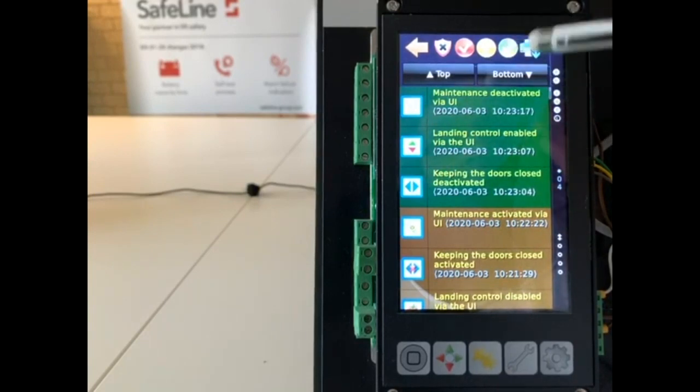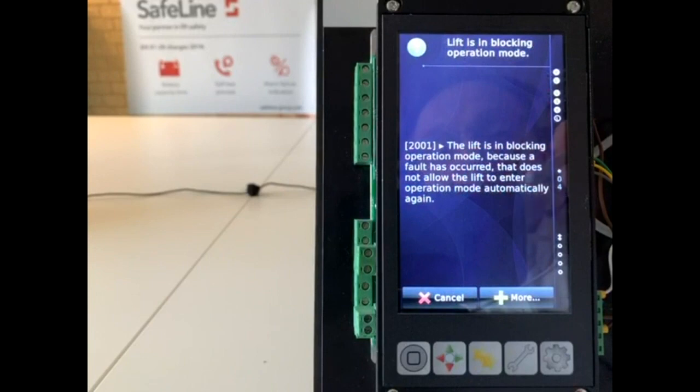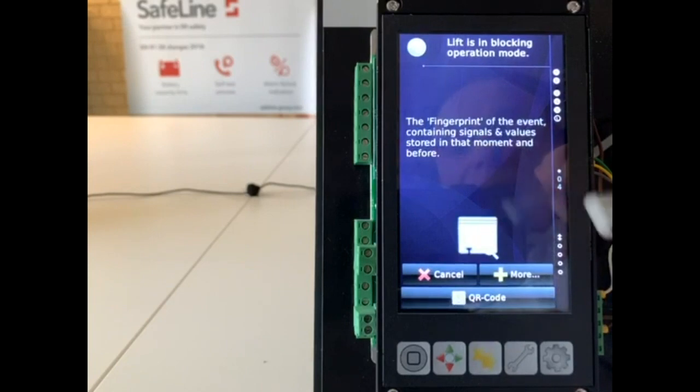But we can also select what we want, and then we select, for example, an error that is blocking the lift. So when you select it, it will give you a number that you can find in the manual, but it will also indicate already in a small text what this is, why it blocks, and what we can do about it. And you can go further, and then it shows the fingerprint of the event.